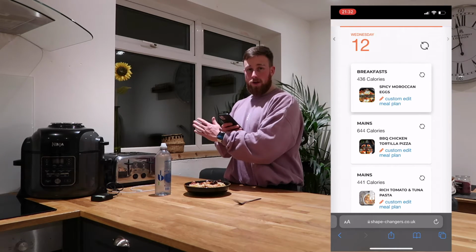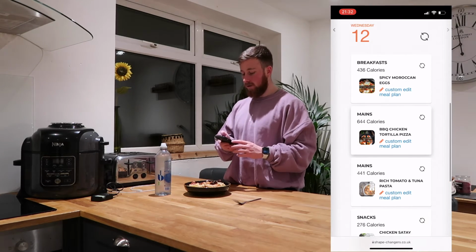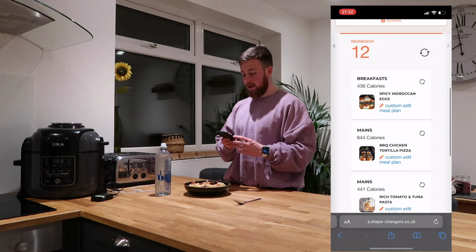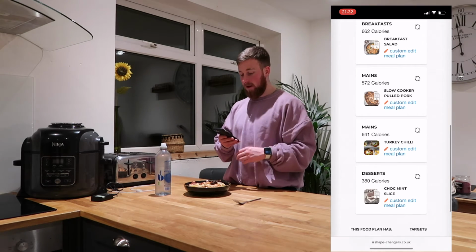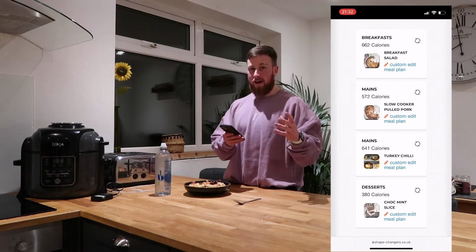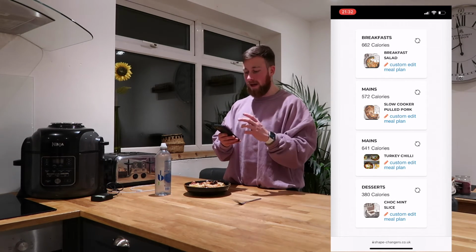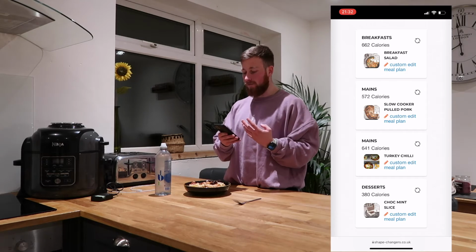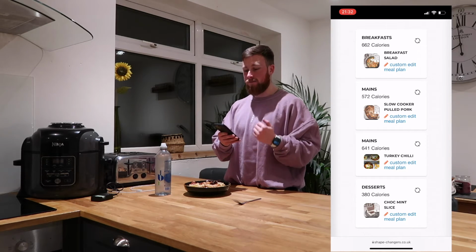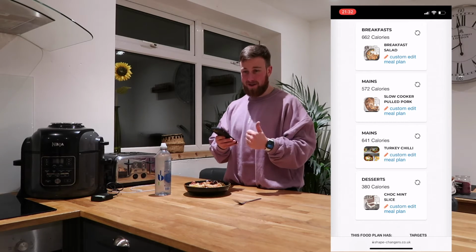Okay, then let's say for example I just want to change the full plan on that day. I just use the big refresh at the top next to the date and that has changed every meal for me. I've already preset in the preferences that I want to change from 5 meals to 4, and because I did a full refresh, that's now taken that into account and only brought 4 meals through as per what I set as my preference, which is a breakfast, 2 mains and a dessert.